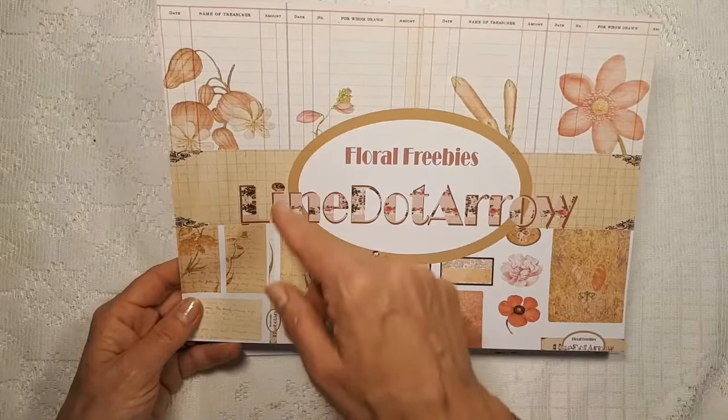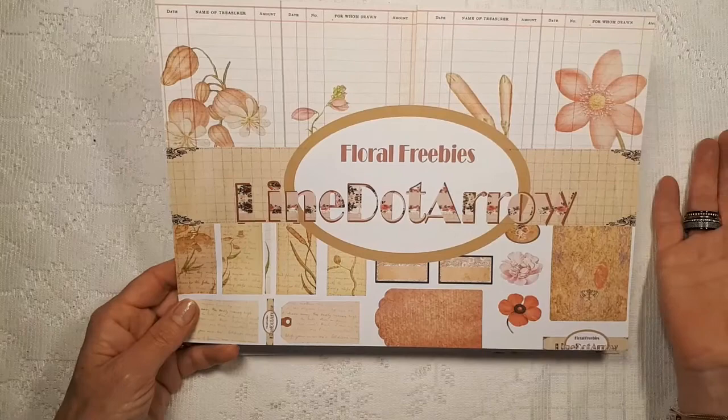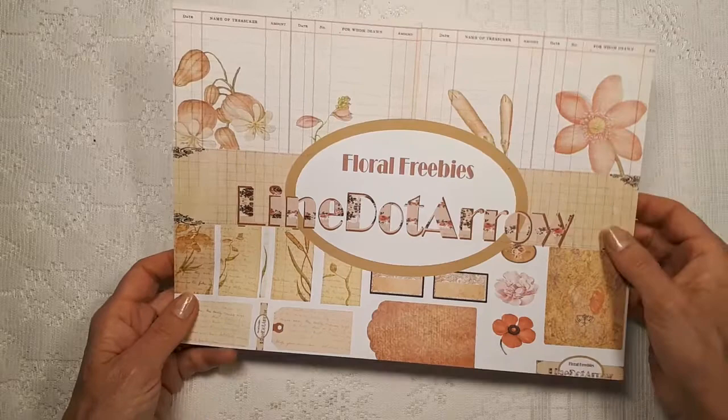And I added some ledger paper in this kit so you can actually write, because it's also journaling. It's not only making the pretty pages, but also journaling, because it's a junk journal group. So I thought, well, let's do a little bit journaling together.